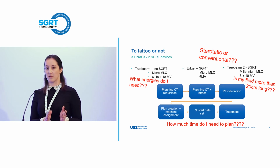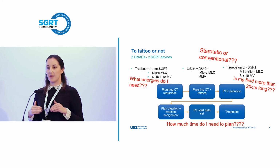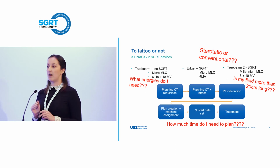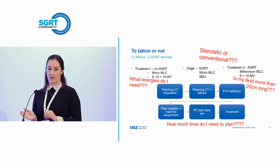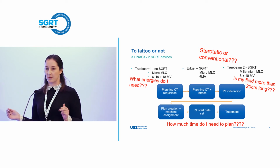And then now with this additional information that we have on the planning CT requisition, we can also assign a treatment machine. So this is really important because it means when a patient comes to planning CT, we already know if the patient is going to be treated on a machine where we have our SGRT. So now we only tattoo the very few patients that we have to schedule on our one machine that doesn't have SGRT. The rest of the planning proceeds as normal, so PTV, plan creation, the patient comes for treatment.